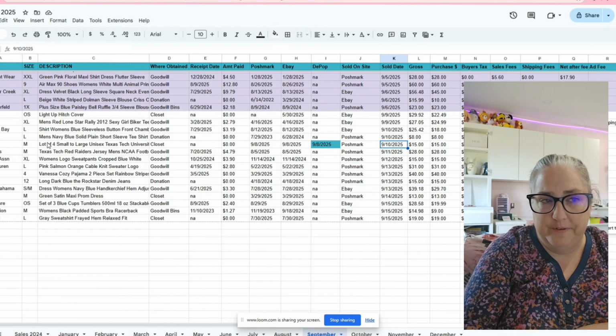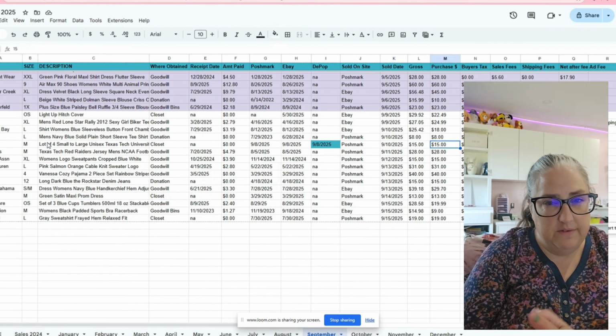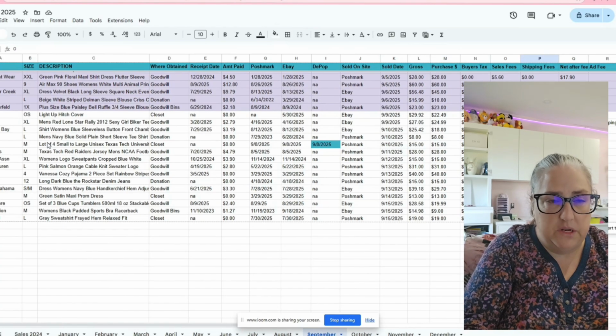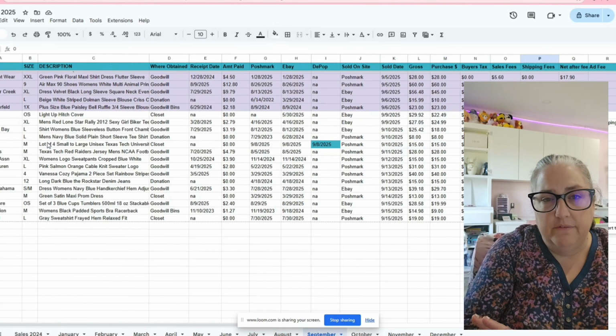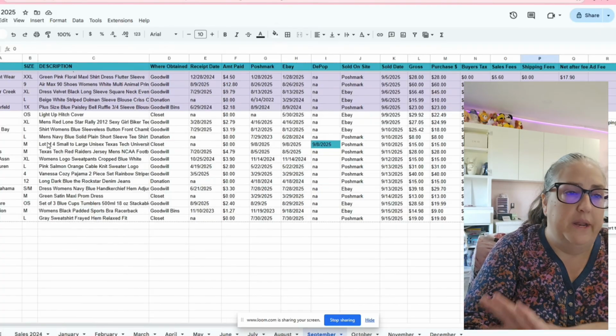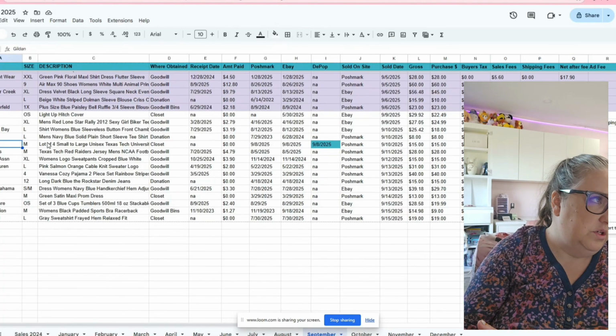And I got an offer for $15. So I went ahead and just took it right away because I honestly had nothing invested, so it didn't hurt to just accept an offer and go with it. I think I posted it for like $20, which would have been like $5 a shirt, but I was totally fine with $15. And then I earned a profit of $12.